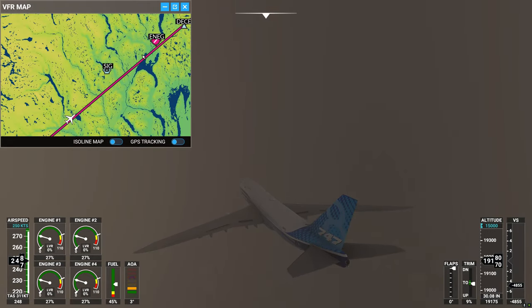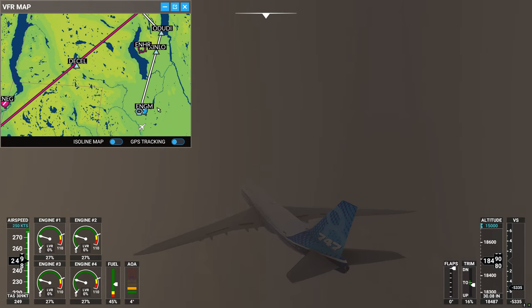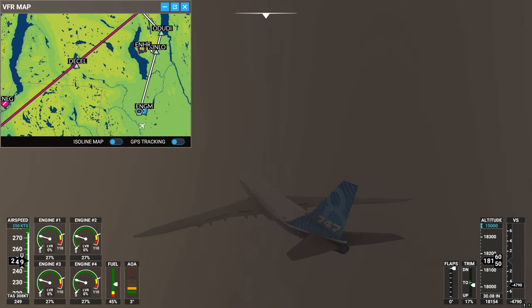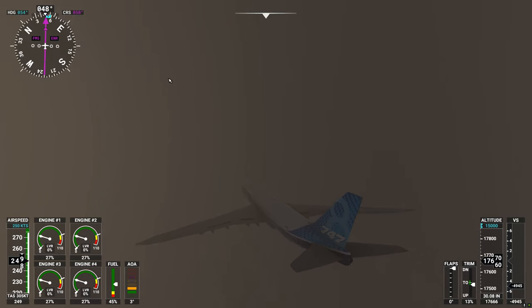Time for getting ready for our approach into Xinlo, I think that's called there. At Odudi we'll make our final turn. That's when I'll lock in the Localiser, and that is when I'll set the approach mode. 10 nautical miles away, I shall raise the landing gear and also set 25 degrees flaps. And I'll show you where you can check on your desired landing speed before I do that.